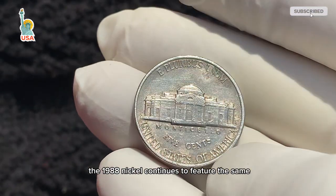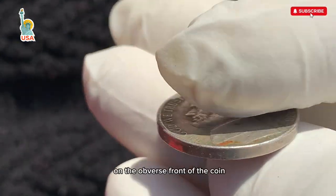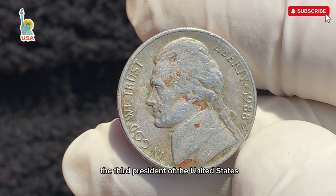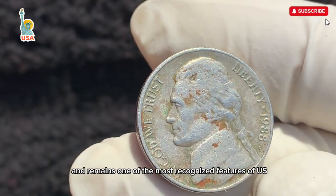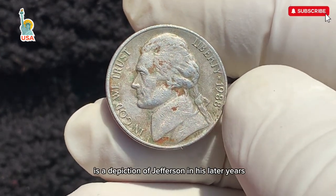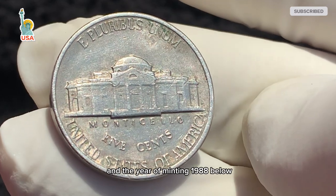The 1988 nickel continues to feature the same iconic design that has been associated with the coin for over 50 years. On the obverse, front, of the coin, there is a portrait of Thomas Jefferson, the third President of the United States. This portrait has been used on the nickel since 1938 and remains one of the most recognized features of U.S. coinage. The design, created by artist Felix Schlag, is a depiction of Jefferson in his later years, framed by the inscription, Liberty, above and the year of minting, 1988, below.